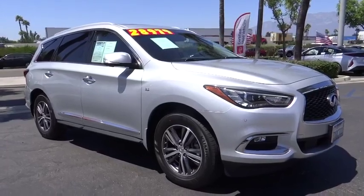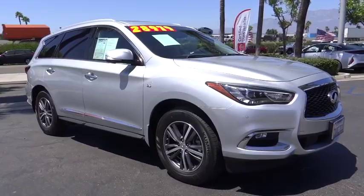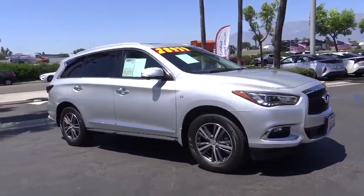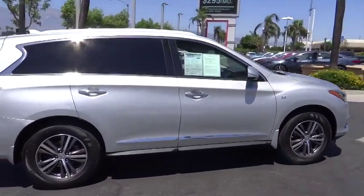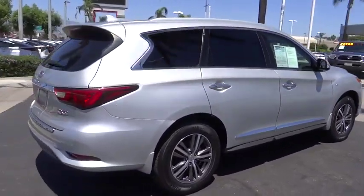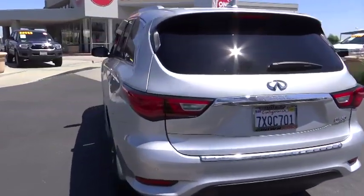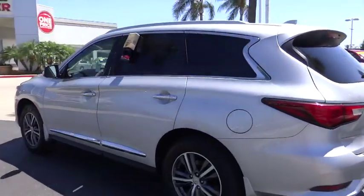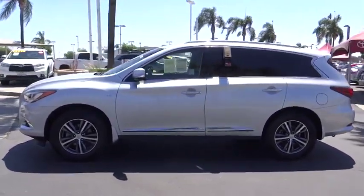Stop by and take a look at the 2017 INFINITI QX60. The INFINITI QX60 is the perfect blend of luxury and practicality. This crossover SUV not only provides ample space for passengers and cargo, but also an interior that screams luxury. In addition, the QX60 offers extremely high levels of safety, all with a sleek new design.